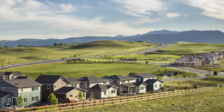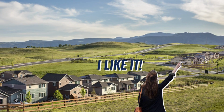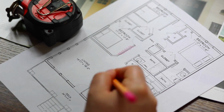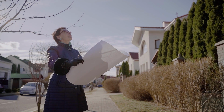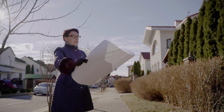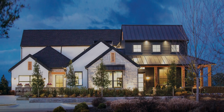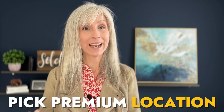A few of the things that make Toll homes so popular among buyers include the fact that they have large footprints for their homes, great layouts, of course the fact that you can finish or customize the home to your liking, and then when they spec it out, they finish it pretty nicely as well. The fact that they pick some premium locations, good lot locations, and that they're known to be a good builder. All of this comes at a cost, however.